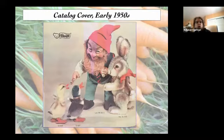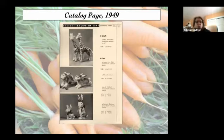Of course, rabbits made the cover of the Steiff catalog post-war because Steiff was very proud of these designs and these introductions. Here you can see Nicky being introduced in the early 1950s, along with other new designs for the post-war period. In 1949, there were very few Steiff rabbits available. Again, production was just slowly rising back to the level it was pre-war. Here you can see some of the running rabbits and the begging rabbits and the sitting rabbits on a black and white catalog page.